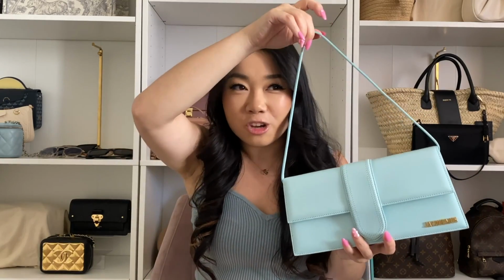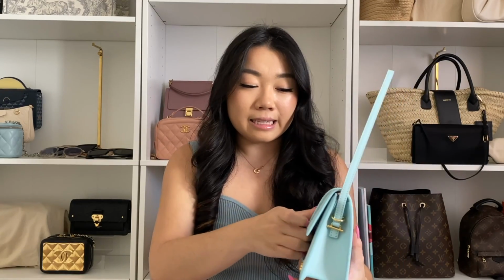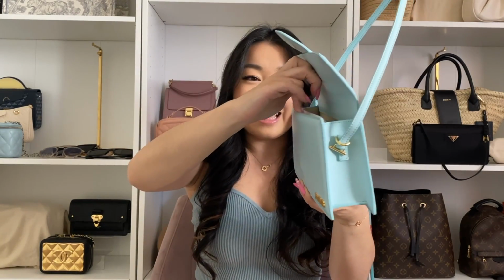The next bag where the quality just wasn't it, actually I still have in my collection. This is the Jacquemus Le Bambino. I think this is the long version. So a few issues with this bag. Starting off, this bag is stiff as cardboard. It's supposed to be leather, but you can also see the flap only opens this far. I can kind of open it a little bit more to get stuff, but it's really hard to get your stuff in and out of this bag, and it's just not ideal.